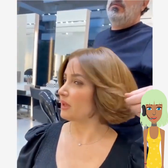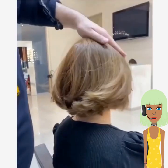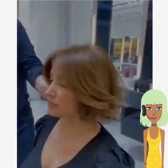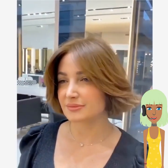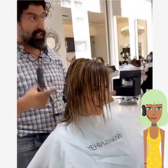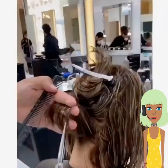I'm not really feeling this one. I don't think it goes with her face shape. It seems very flat. Something about it seems flat. And it's just, I don't know. I think if he had done like blunt bangs across the top, I think that would have been really pretty to go with this haircut. But I'm not feeling it. Something about it looks off. I don't know. What do you guys think?